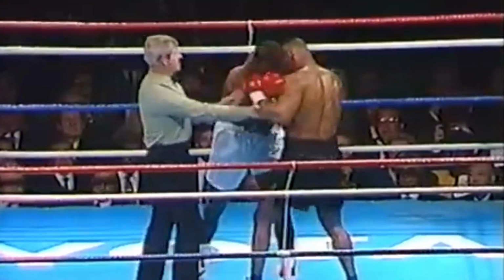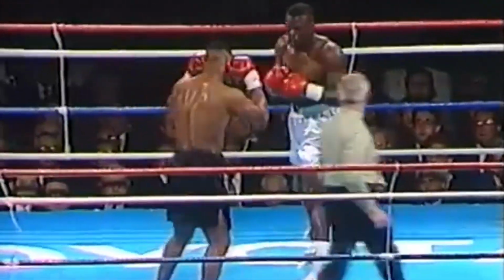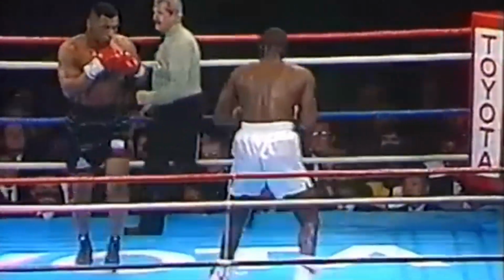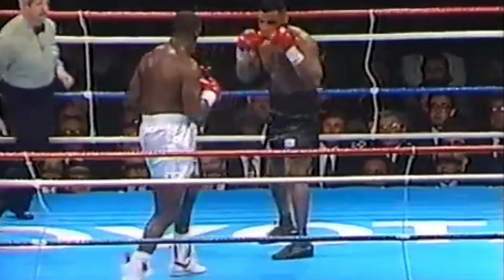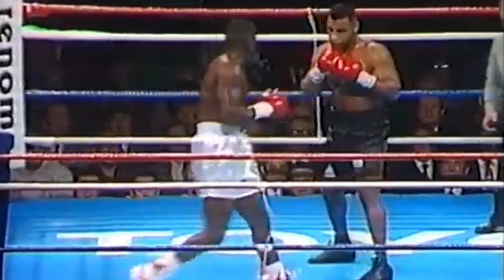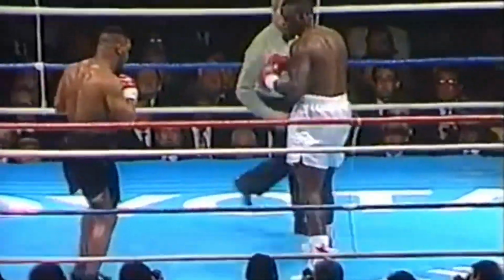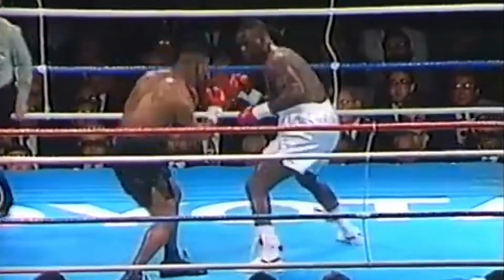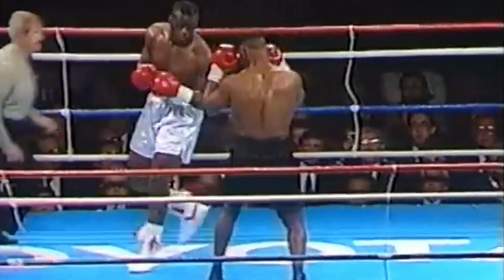Break! Break! I'm surprised to see Buster moving so well. I think the weight has made a difference in his upper body movement and his legs. Keeping that jab out there. He wants to stop Mike every time Mike gets inside. The problem a lot of fighters make is they drop that right hand of theirs, and Mike Tyson's left hook is no cupcake.